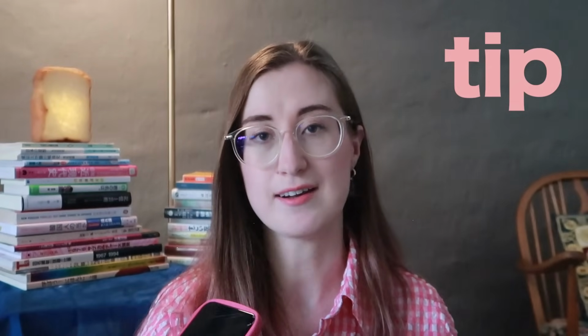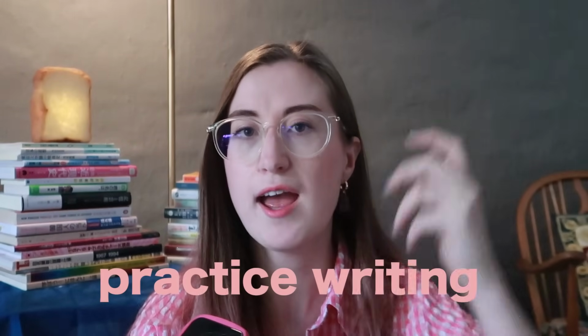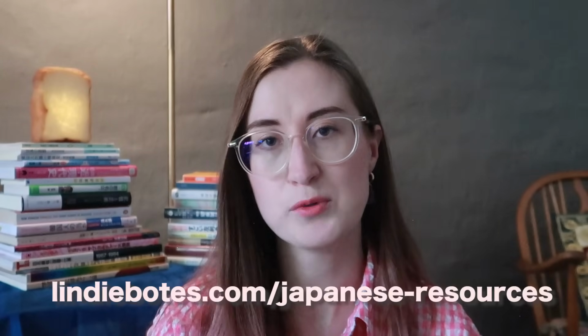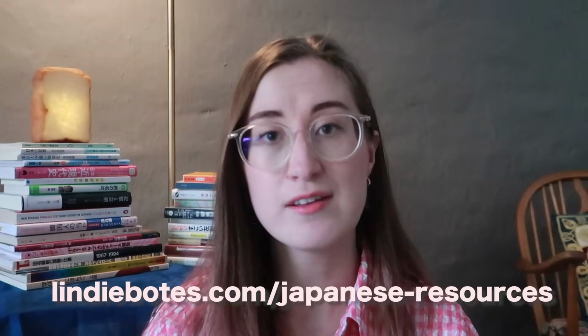What I found really works for me with learning hiragana and katakana is to practice writing them out. You make a nice connection with your hand, your brain, the paper, and the character if you write it out. There are so many resources on how to learn hiragana and katakana. You can also look at some resources on my website, lindiebuetis.com/Japanese-resources. That's everything that I recommend.